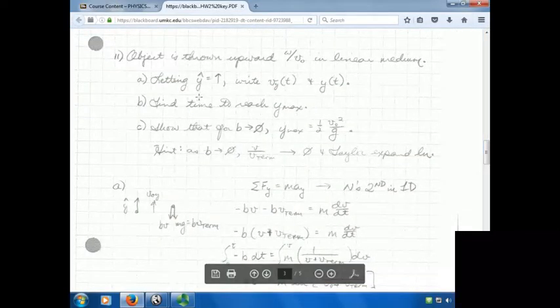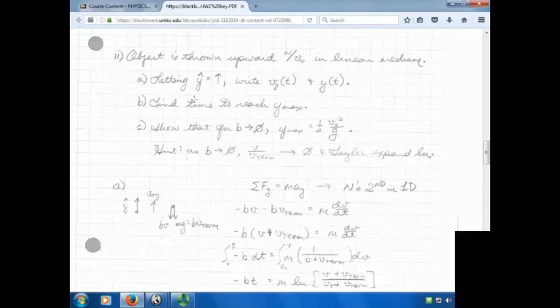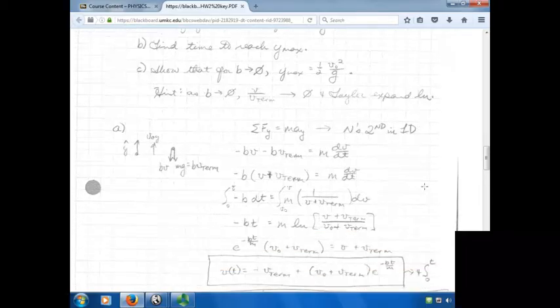I'm going to, for this problem, let the y hat direction be up and write v as a function of time and y as a function of time. I'm going to find the time to reach y max. And I'm going to show that in considering the limit where b goes to 0, y max becomes the value that it had in vacuum. And I'm going to do that by doing a Taylor expansion of my natural log. Okay, sounds good.